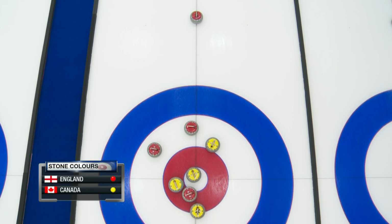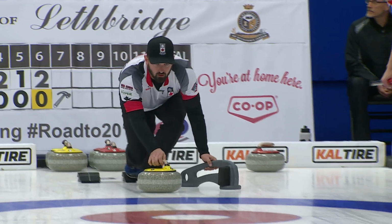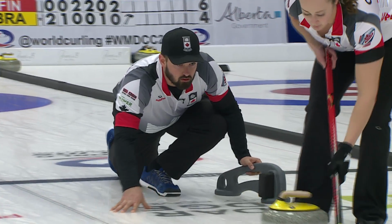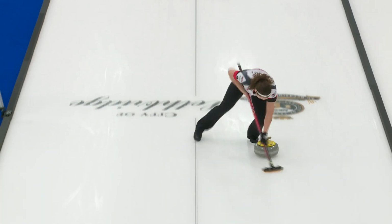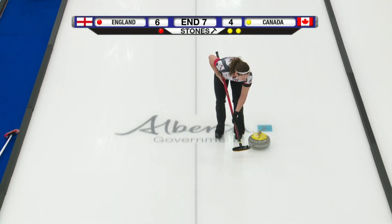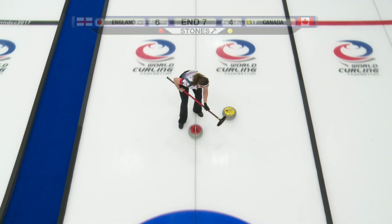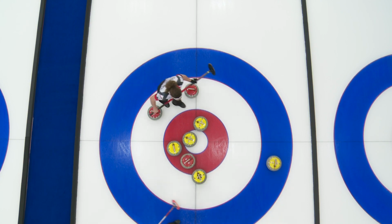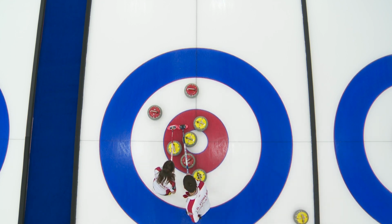Hey, Joe, back line. Hey, Reid, nice back line. Solid back line. Just back line. Yep. Going for another little tap here on their yellow. Whoa. Looks a little bit heavier than backline actually. Does get there, will move things around. Canada sits 2, just to maybe freeze up that red stone.